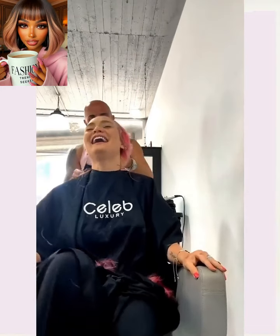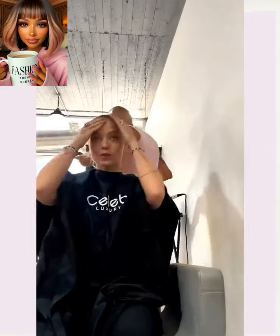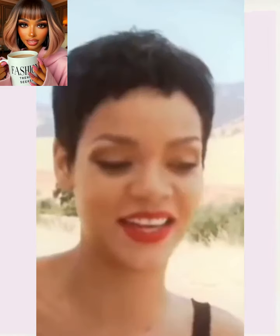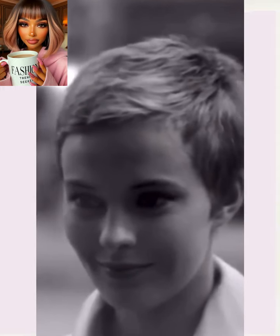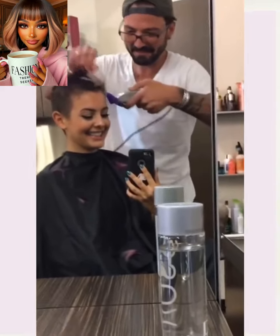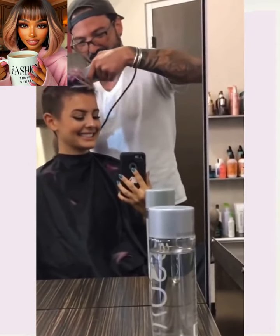Shaving off all of that pink hair. And buzz haircuts are actually in as well. We're seeing a lot of women rocking that shaven style, and then on top of it, dyeing it like a platinum or fun lavender. There's a lot of that this season.